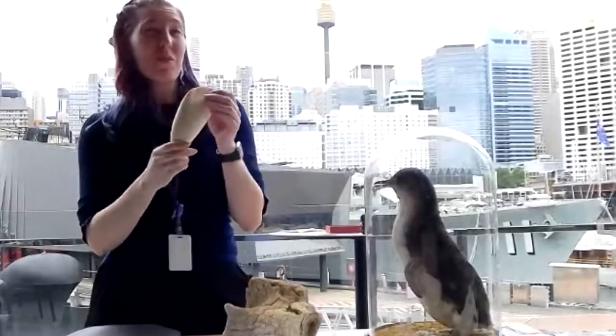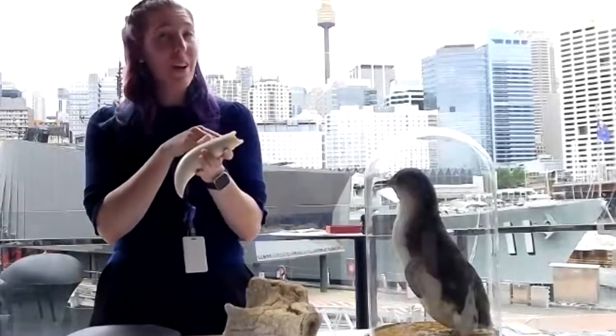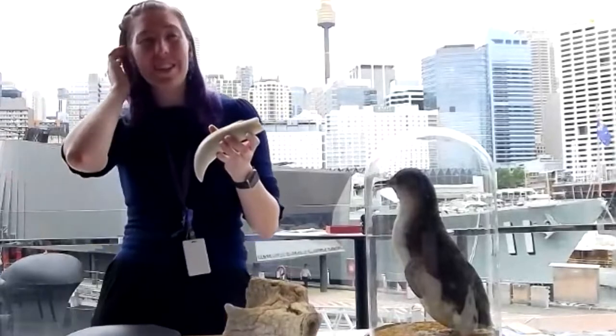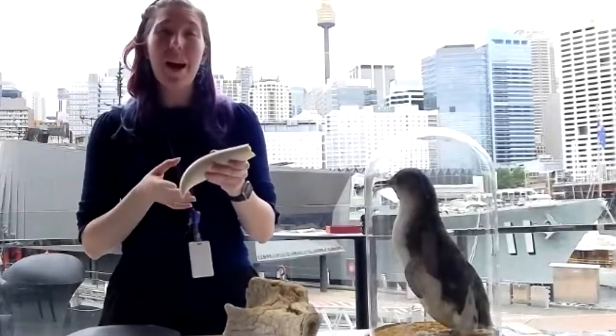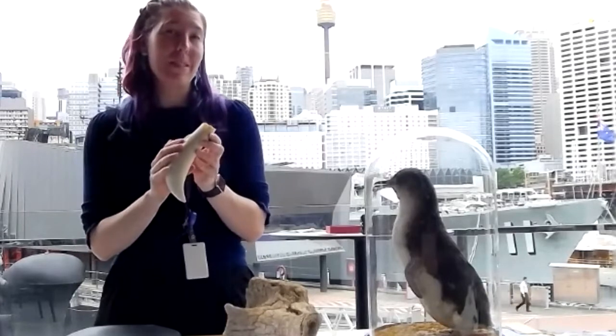So this is a whale tooth. And a lot of people don't realise that there are some whales that do have teeth and some whales that don't. And so this is a sperm whale tooth. And that's definitely something I'd encourage you guys to go back and actually do some research about which is which. What different species of whales have? Some have teeth and some don't.